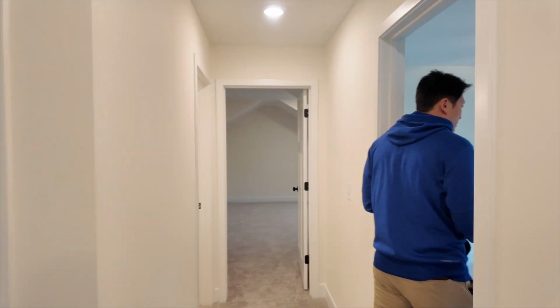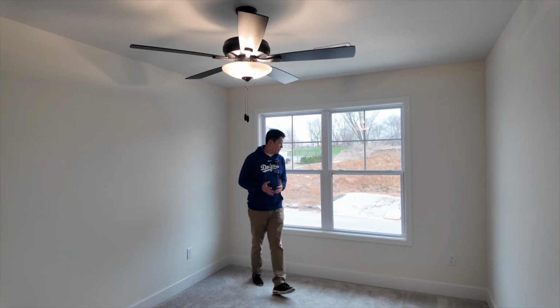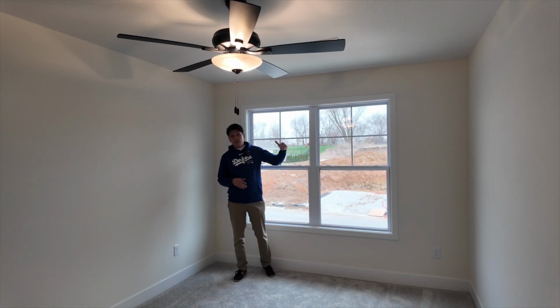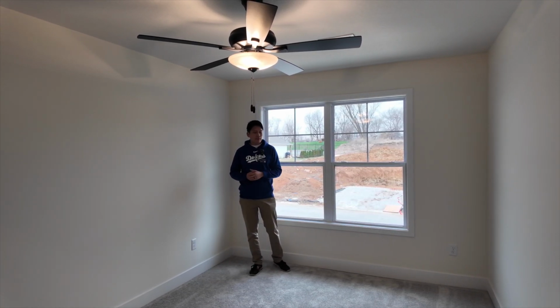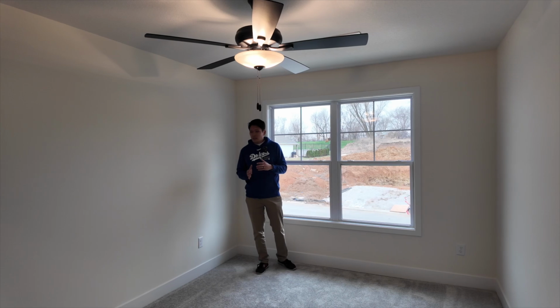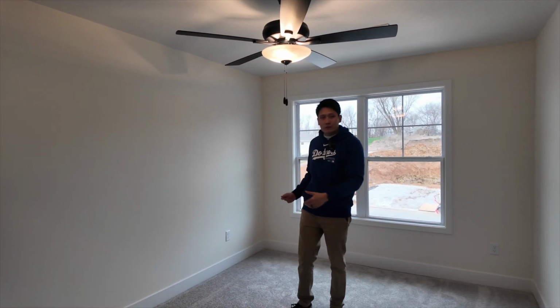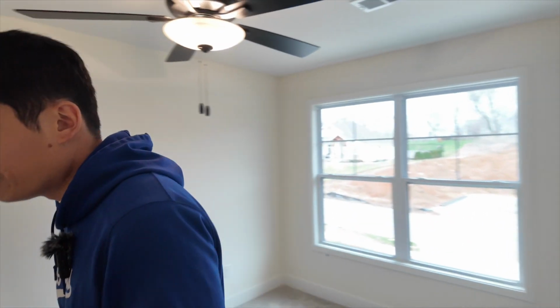Okay, so this is the second secondary bedroom that's upstairs. Pretty standard size, tall enough for bunk beds. Probably you want to fit maybe a twin size bed in here, maybe a full. King probably wouldn't fit, but I guess you could squeeze it, especially if you put it kind of like this. You do have a nice walk-in closet, although not the biggest walk-in closet, but it is nice that it is walk-in. And then the last bedroom is the most unique bedroom, so come with me.